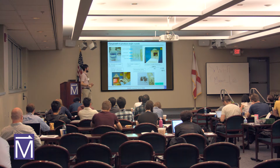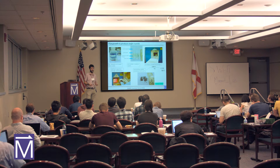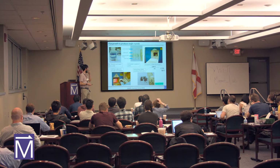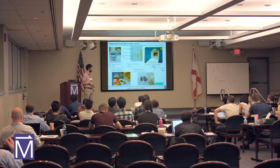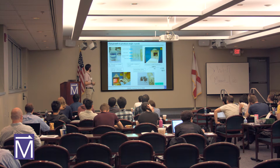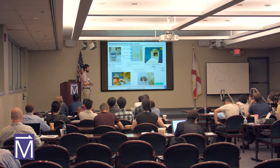So now flux growth. I want to tell you about flux growth because this is my favorite thing. So what is molten metal flux growth? It's a technique to produce single crystals. It can be used for intermetallics and oxides. And the idea here is just that you use some material. So here I've shown you sort of just a chunk of indium.